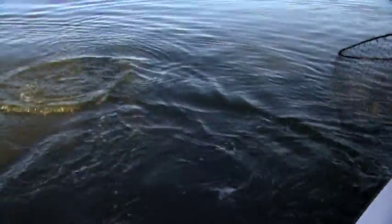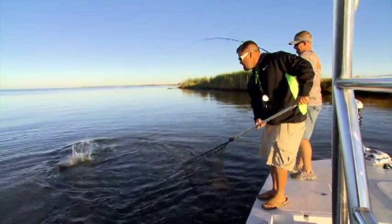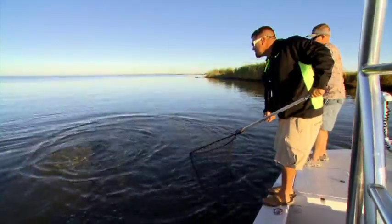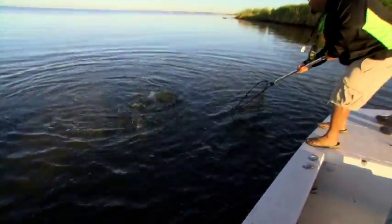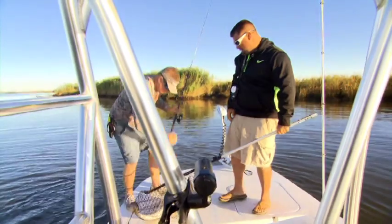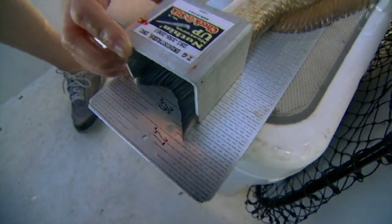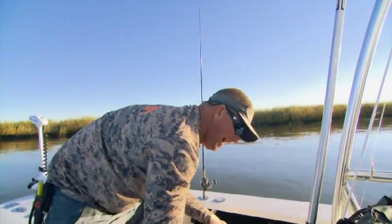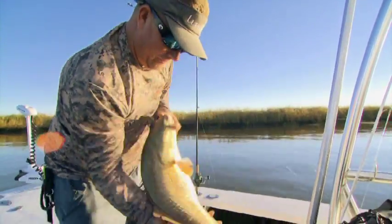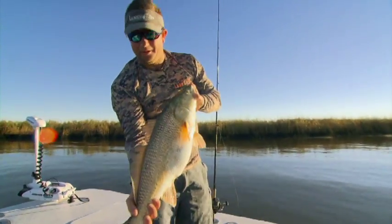Oh, man. Get him. Get it. Yes. Oh my God. Hope he keeps. What a tank. Oh my gosh. He's there. Look at that. That's the one we're looking for right there. Look at that belly on him. Wow, what a great fish.